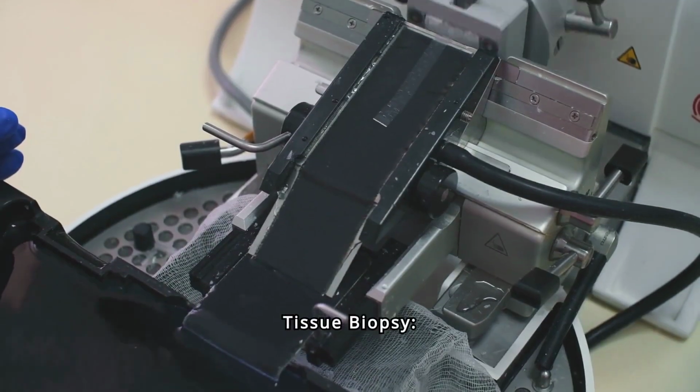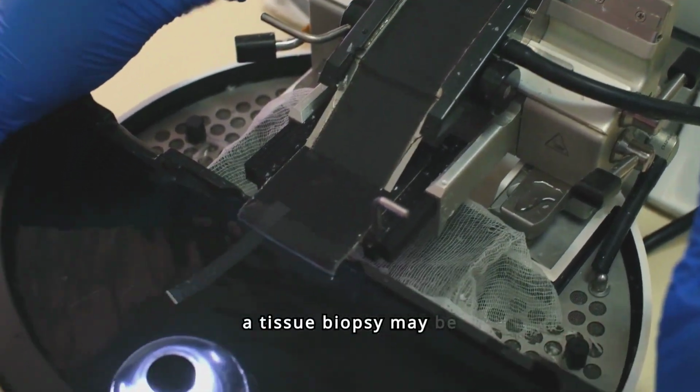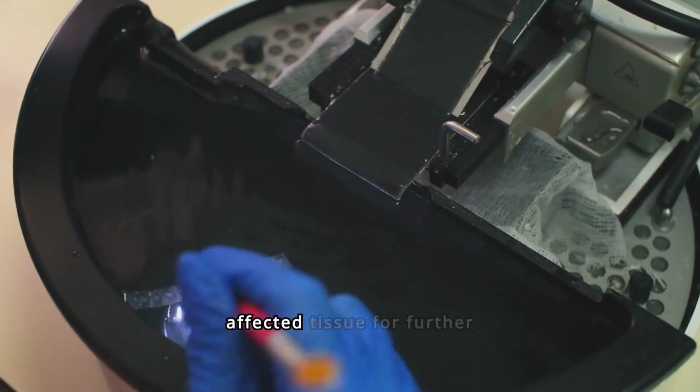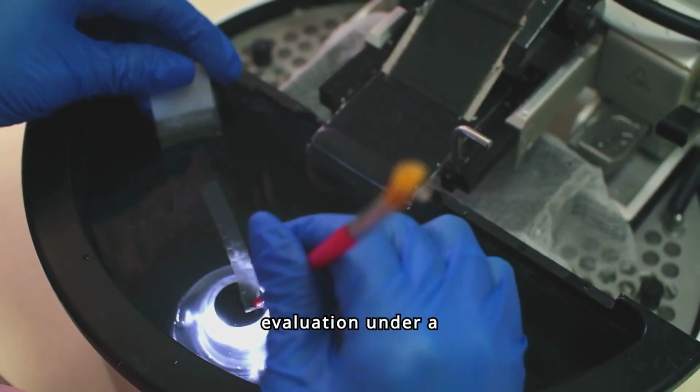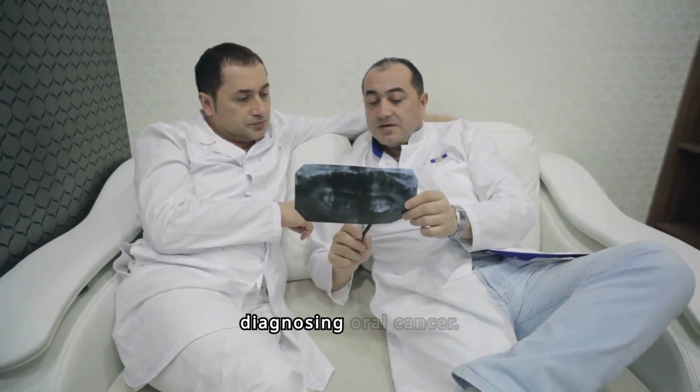Tissue biopsy. In cases where suspicious lesions are identified, a tissue biopsy may be performed to obtain a sample of the affected tissue for further evaluation under a microscope. Biopsies are the gold standard for diagnosing oral cancer.